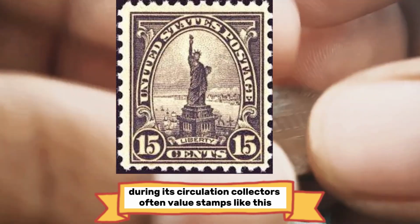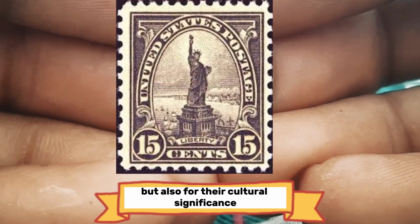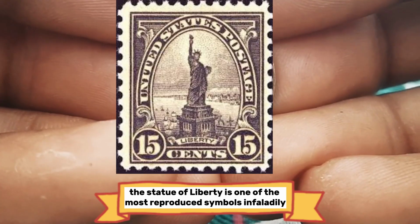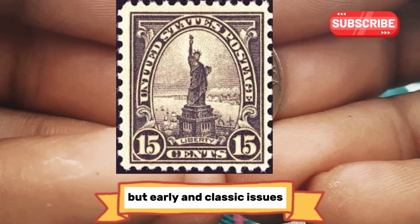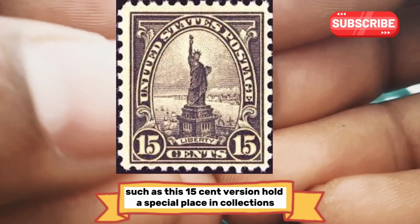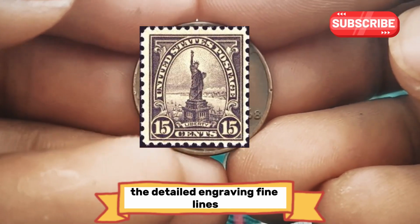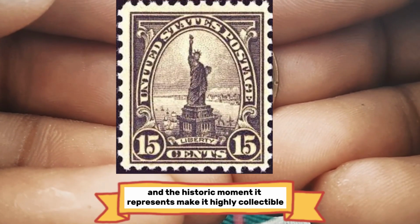Collectors often value stamps like this not just for their face value or age, but also for their cultural significance. The Statue of Liberty is one of the most reproduced symbols in philately, but early and classic issues such as this 15-cent version hold a special place in collections. The detailed engraving, fine lines, and the historic moment it represents make it highly collectible.